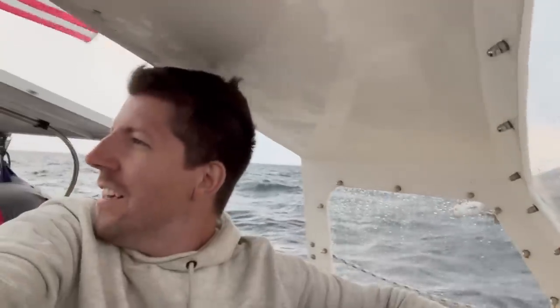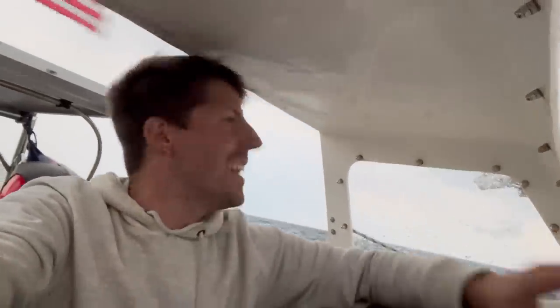With very little warning, we just had a 50 knot squall come through, and basically had the spreaders almost in the water. The coaming was like, this whole half of the cockpit was underwater. I ran forward to pull down the mainsail. What if we got water in here? I mean, the whole cockpit was just flooded. I was at the mast.